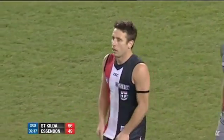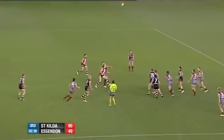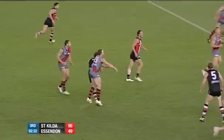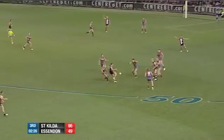Well, that takes him to 522 career goals for Stephen Milne in his 250 games, and he's creeping up on the 44th on the all-time list, which is one Bristleman, Brian Taylor, has just flipped me a little note and said, I'm sitting on 527. You are kidding yourself, BT. Just quietly hope he doesn't get any more.